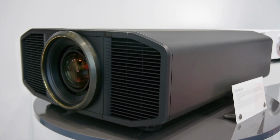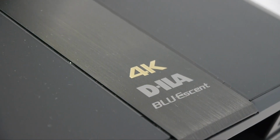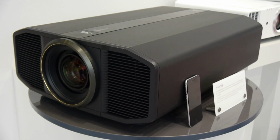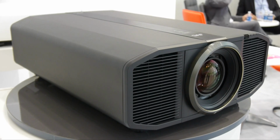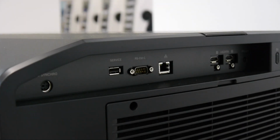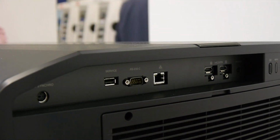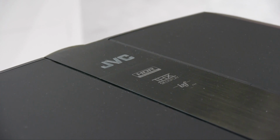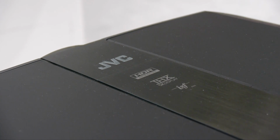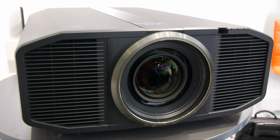JVC launched their new DLA Z1 native 4K laser projector, and although the chassis is reminiscent of the HD100, it's much bigger. That's an iPhone 6 next to it, which should give you some idea of the scale. The projector has a larger all-glass lens, as well as a blue diode laser light source. The controls and connections are at the rear, including 2 HDMI 2.0A inputs, and the Z1 supports wider colour gamuts and high dynamic range. It's also the first native 4K projector to achieve THX certification. The projector will be available in November for £30,000.